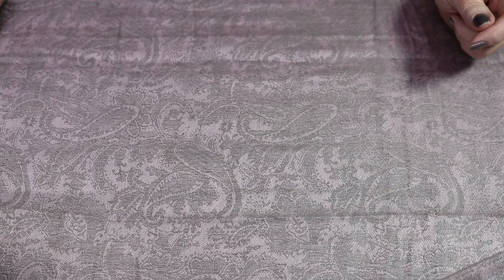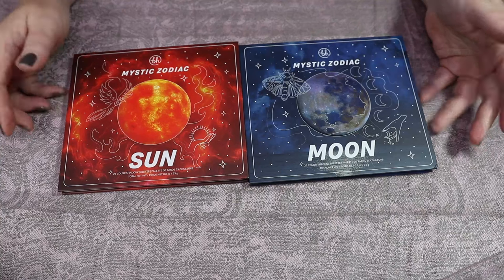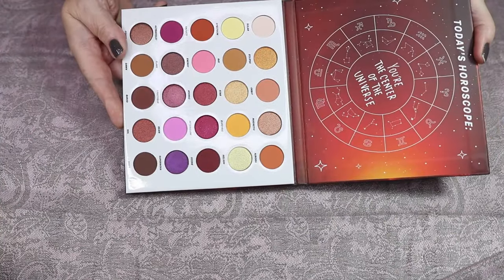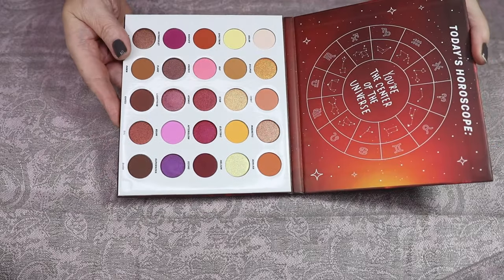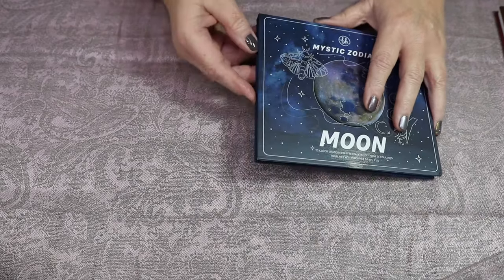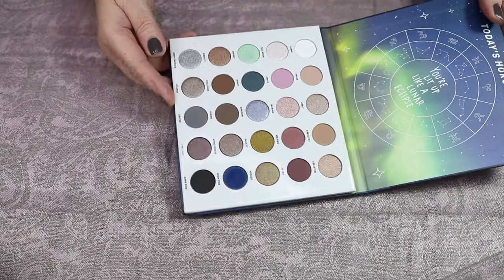Moving on to BH Cosmetics. This is going to be a hard one. I have 21 BH Cosmetics palettes. Let's start with the Sun and Moon, the Mystic Zodiac. Look at how pretty these are. I have not used them. I love the color story in these. I'm moving that over that way because I am definitely going to be keeping them.